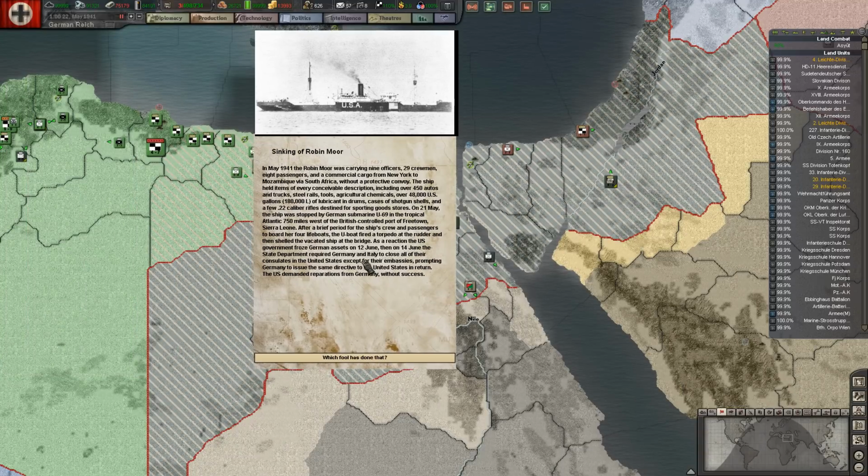Okay, don't know about this. This is something new. Sinking of Robin Moore. On May 1941, the Robin Moore was carrying 9 officers, 29 crewmen, 8 passengers, and a commercial cargo from New York to Mozambique via South Africa without a protective convoy. The ship held items of every conceivable description, including over 450 autos and trucks, steel rails and tools. So that is a big ship, if you've got 450 trucks and autos.